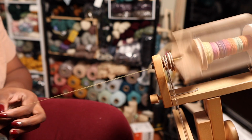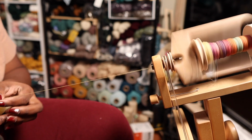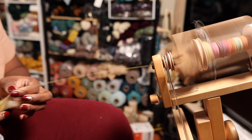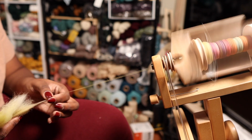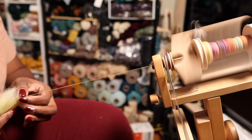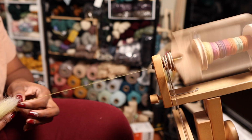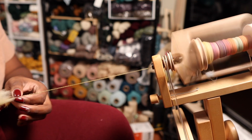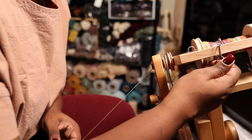So I was eyeing either a Schacht wheel or the Lendrum. And I went on the Ravelry Spinners Marketplace and I found a Lendrum. It was not as close to home as I thought it was, but it was pretty close, and it was at a great price, and it was a solid package. So it came with the plying head, the normal flyer, the very fast flyer, and I just had to go get it.